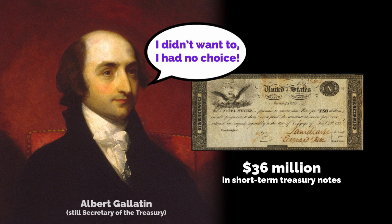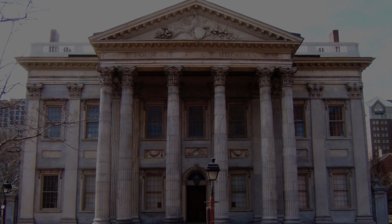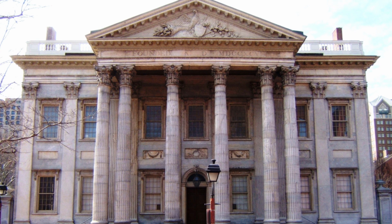That meant they were probably unconstitutional. But during a war, no one cared. Congress raised the rest of the money they needed by taxing the states. But all of this was made much more difficult without the Bank of the United States. Its bankers were the experts who had been handling the nation's funds for 20 years at this point. And when we really needed them during a war, they weren't there.